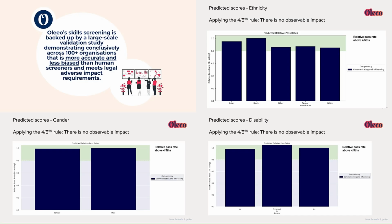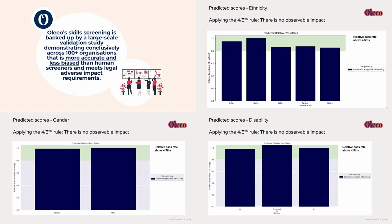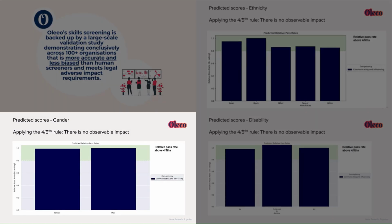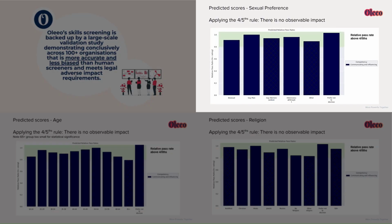Oleeo skills screening is backed up by a large-scale validation study, demonstrating across 100 organizations conclusively that it is more accurate and less biased than human screeners. The data confirms this, showing no discernible adverse impact on ethnicity. The relative pass rate for each minority group is in the green zone. The same is true for gender, disability, sexual preference, age, and religion.